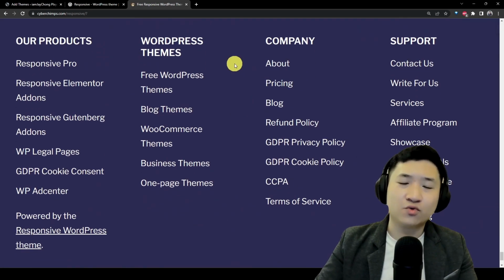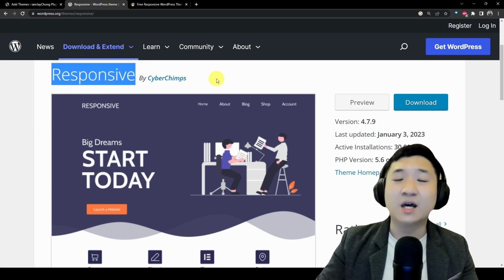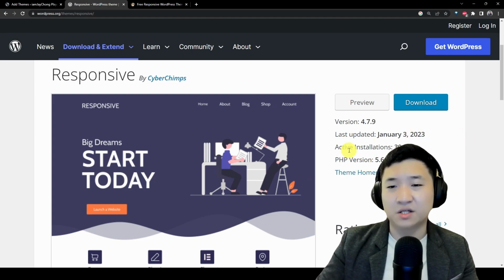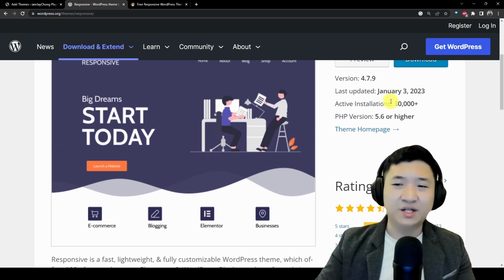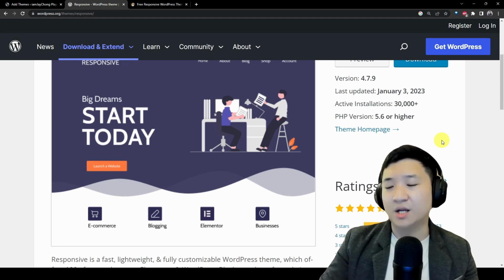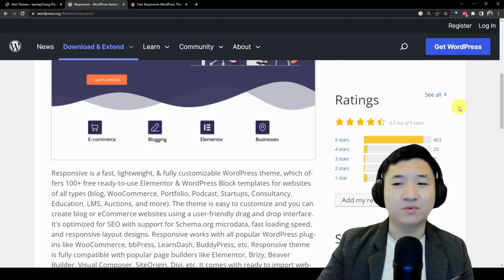Let me show you one more time on the WordPress official website: you just search for Responsive, by Cyberchimps. As you can see, the active installations are 30,000 plus, which is actually a lot. Let me show you why this number is 30,000. When we install a theme and after a while switch to a child theme, it's no longer an active installation anymore. So that's probably one reason.